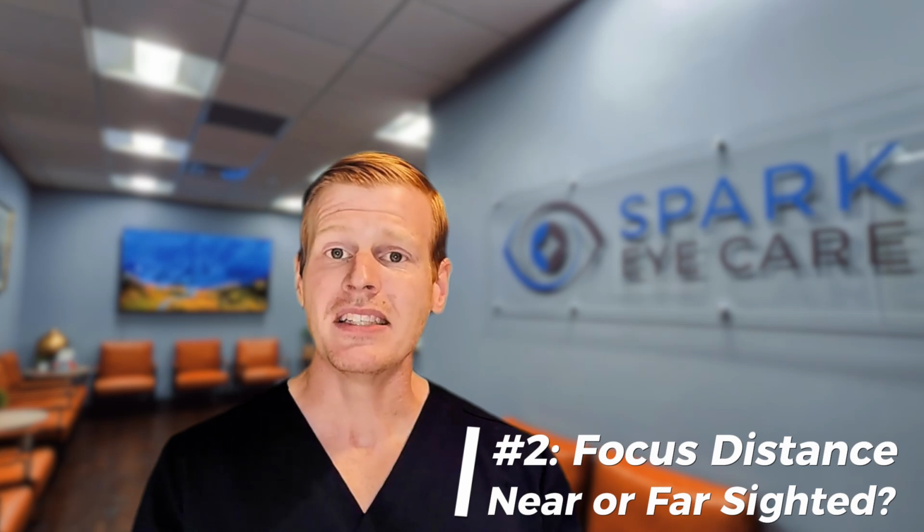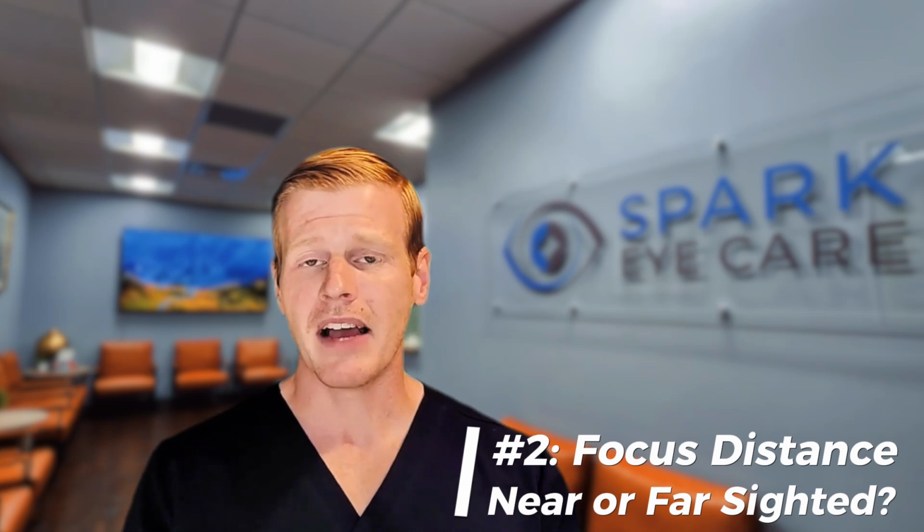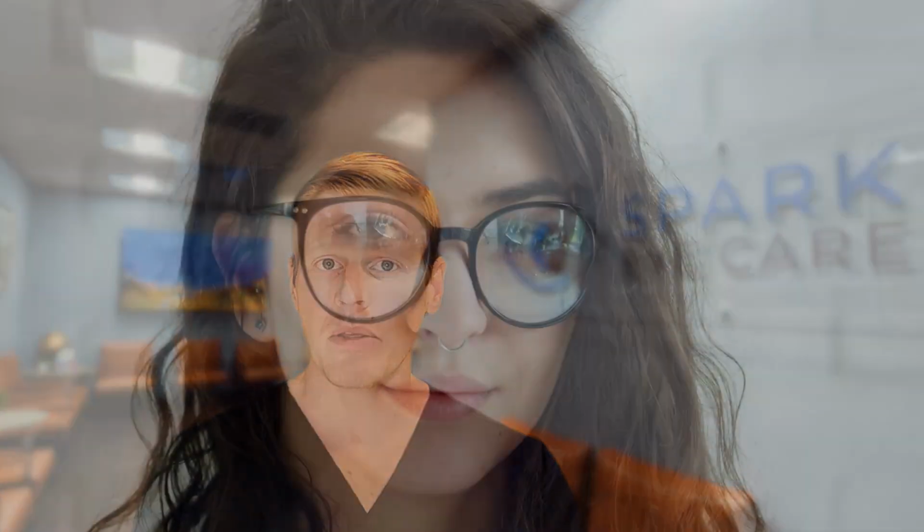Now, focus is different from clarity. It's possible to have clear vision that isn't sharply focused. When we talk about focus distance, we're talking about whether you're nearsighted or farsighted. Nearsighted people can usually read without glasses, whereas farsighted people can see far away, but they need reading glasses for anything up close. Most lens implants will require you to choose one or the other, but we'll talk more about this later. The next topic is astigmatism.